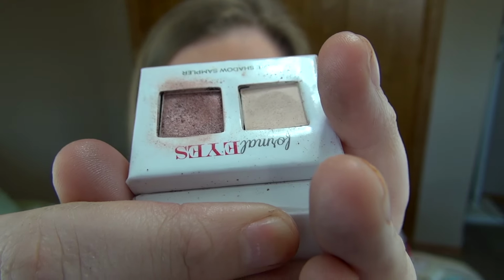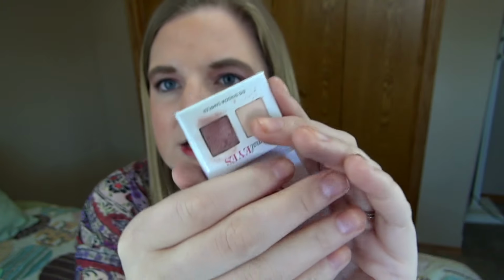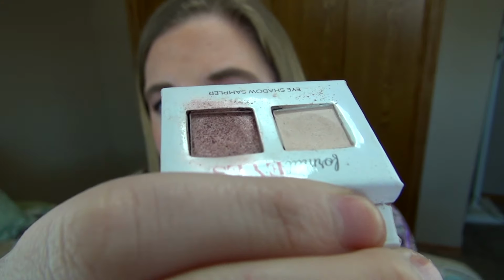Again, it doesn't have that much product. Yeah, 0.65 grams. So it really doesn't have that much product in here. So I think this will be another one that's super easy to use up. I just, with my Pan That palette, am not going to use it unless I ran out of all lid shades and all highlighter shades. My next one is by Wet n Wild, and it's the Walking on Eggshells.